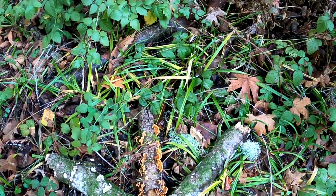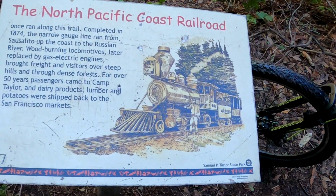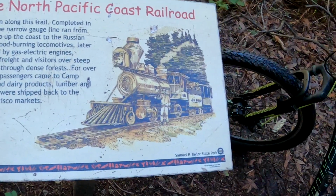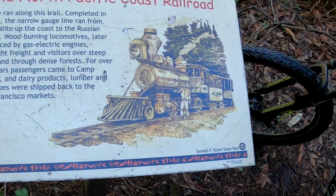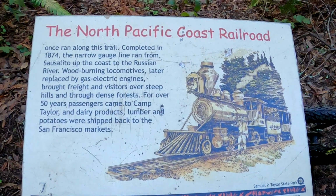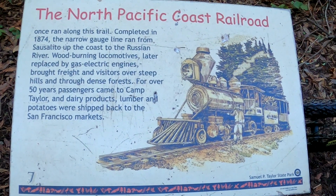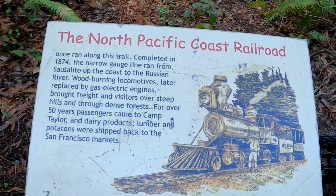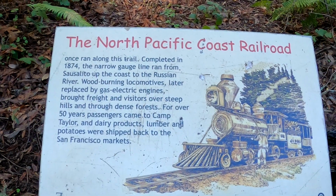Still looking for the elusive banana slug. There's another sign here. The North Pacific Coast Railroad once ran along this trail. Completed in 1874, the narrow gauge line ran from Sausalito up the coast to Russian River. Wood-burning locomotives, later replaced by gas-electric engines, brought freight and visitors over steep hills through the dense forest. For over 50 years passengers came to Camp Taylor. Huh, that's cool. We're riding on the remnants of a train track.